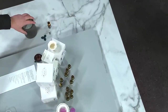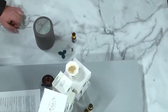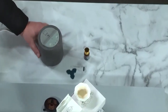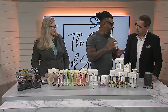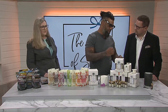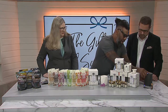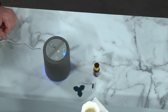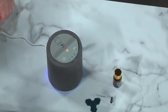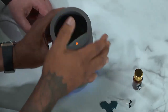Okay, so this is our nebulizer. If you're an essential oil purist and you like your pure essential oils and you don't like chemicals, we've created a nebulizer. A nebulizer atomizes the fragrance through compressed air. Unlike other diffusers that you have to continually add water to every day, one bottle can last up to 80 days. So there's no water, there's no heat. Essentially, there's just a unit that you get.